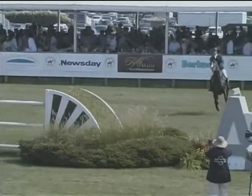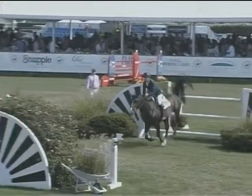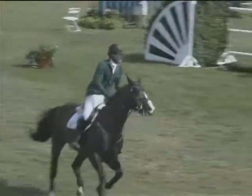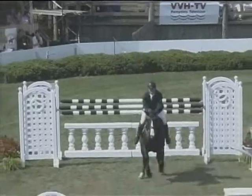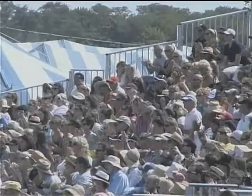Shane putting in a clear round. He's got four jumps to go. He's got 20 seconds to finish the course. Lots of international experience. The double Liverpool's no problem. Makes a tight turn. There it is.